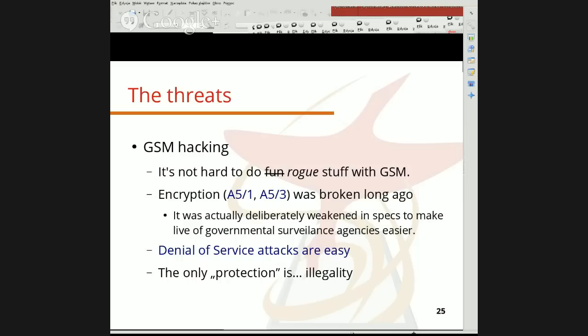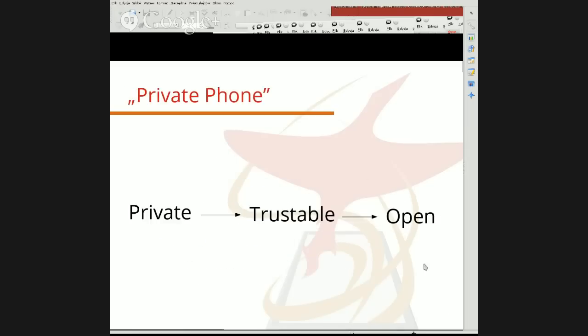The GSM standard is pretty old, and even if things change in the newer standards, there's always a way to just downgrade the communication to that old GSM standard. So in order to make a phone that would be really private, it's necessary for it to be trustable. And in order to make a phone that is trustable, or any other device, it has to be open. Notice that those arrows are directed. That means you can have a device that is open, but not trustable, and trustable but not private, but the other way around, when you have a private phone, it has to be trustable and open.